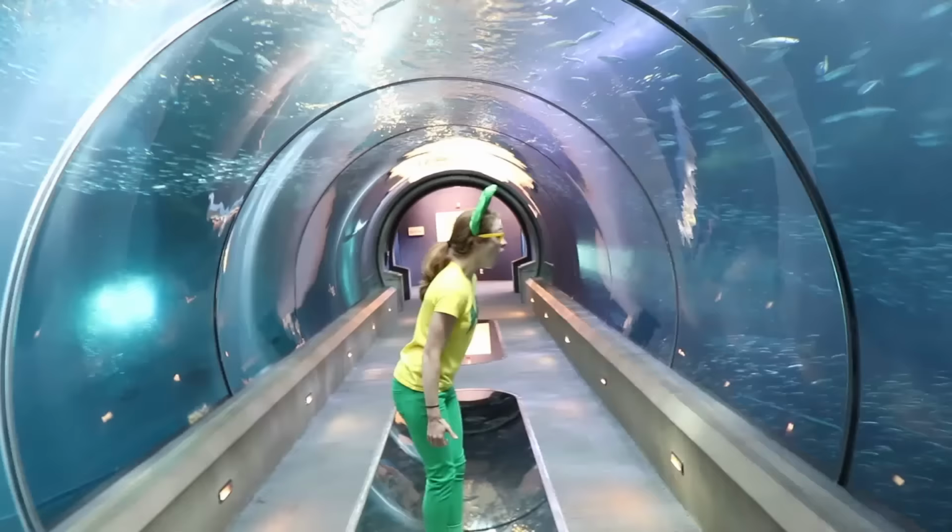Amazing! Look at this school of yellow-tailed jacks! Hey, Jack and family! I love the color yellow. Whoa, look at this big orange rockfish. Oh boy, they're kind of creepy looking.